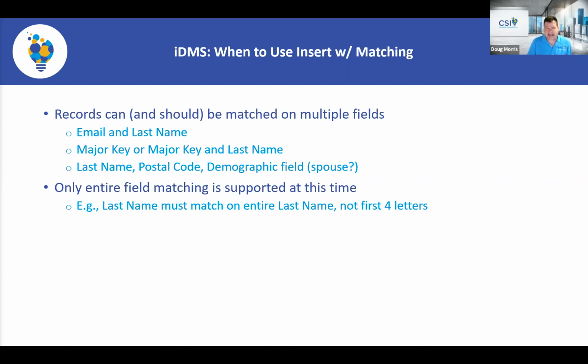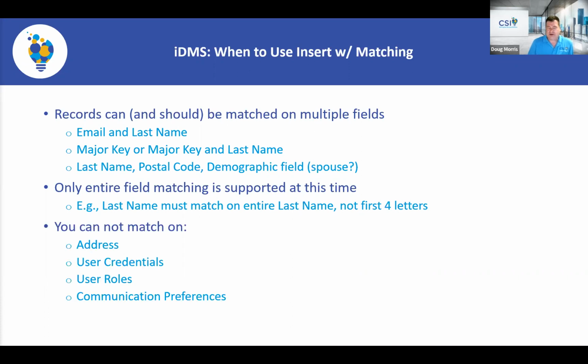So if you have last name and it's D Morris, DEMORRIS, and there's a space in there in iMIS, but not in my spreadsheet, it's not going to work. And you cannot match on address at this time, user credentials, user roles, or communication preferences.